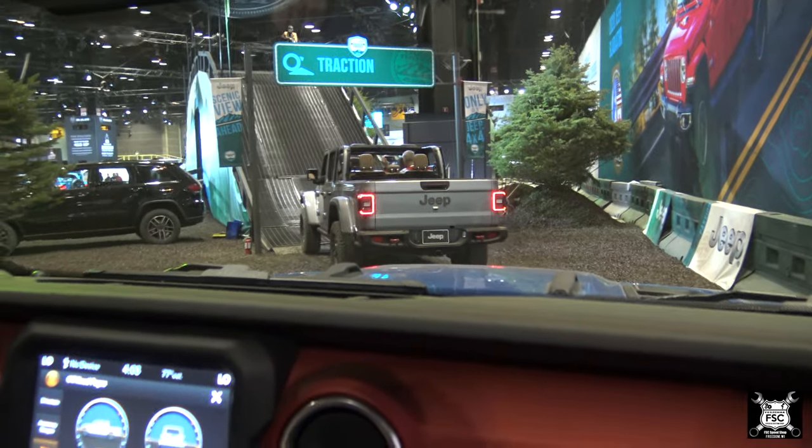Then you have two different engine options in the Gladiator, the 3.6 V6 or the new 3-liter EcoDiesel. 260 horsepower and 442 foot-pounds of torque with the EcoDiesel. And it is rated for 22 in the city, 29 on the highway.